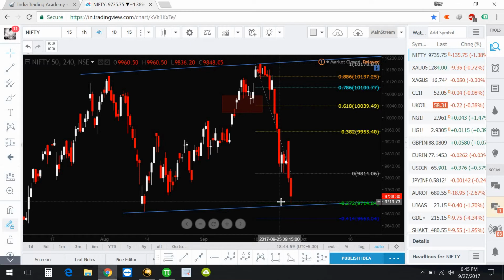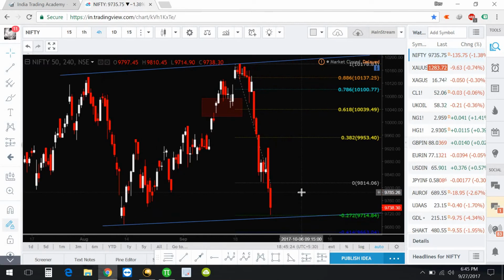Now you either book the profit because the trade is already in your favor. If there is a sign of reversal, you just get out of the trade, okay. But if there is a sign of continuation pattern, we are already in the sell and we might add more trades to this, okay. But that depends how the market develops itself over the next few days. Again, we are not guessing the market, okay. It has to give us some patterns, some continuation patterns or reversal patterns.